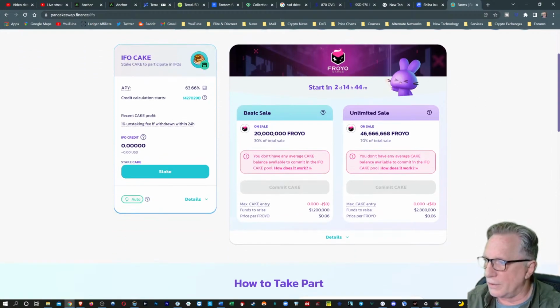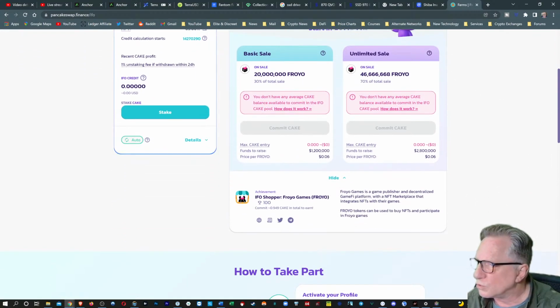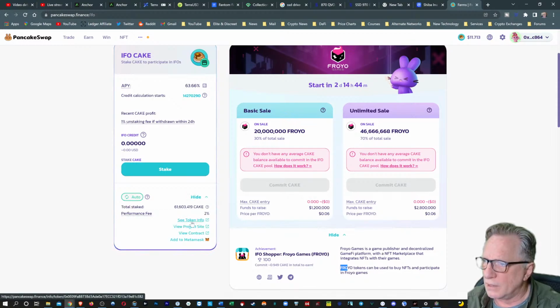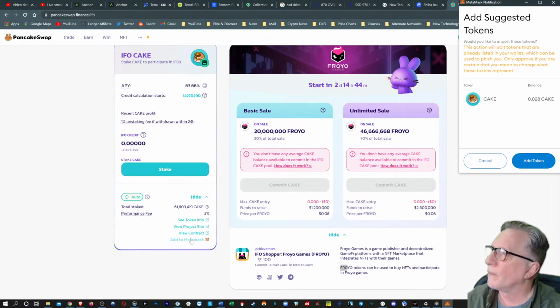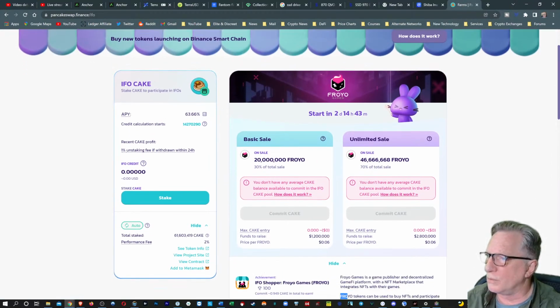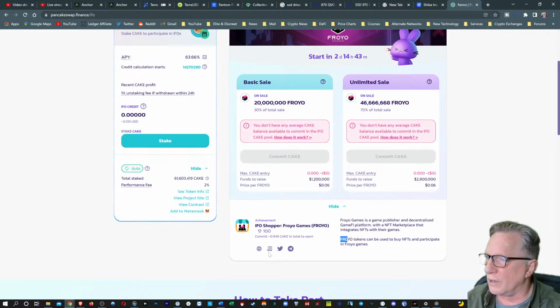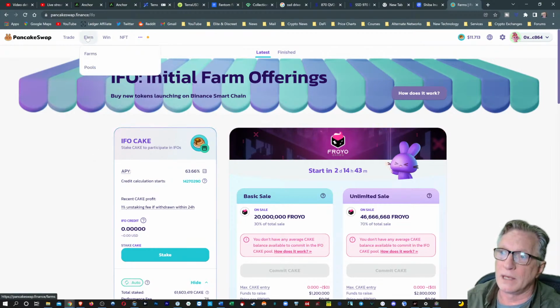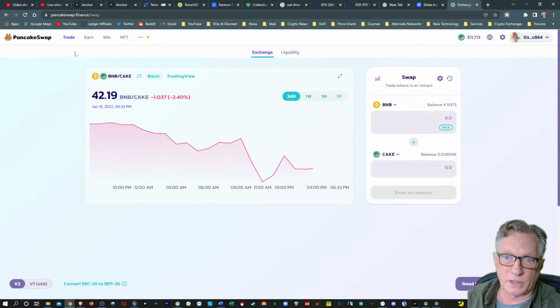So this Froyo, let's see here. I guess it's not, let's see. Sometimes they'll have, okay, here's token info. Here we go. Add to MetaMask. Oh, that's cake. It's already in MetaMask. So at some point, you'll be able to add Froyo to MetaMask. And then after you've done that, like after the IPO or like an hour into it, you can go over and just buy some of the coin.